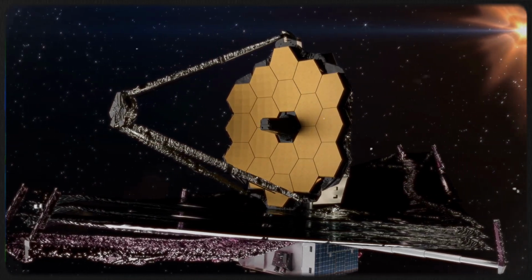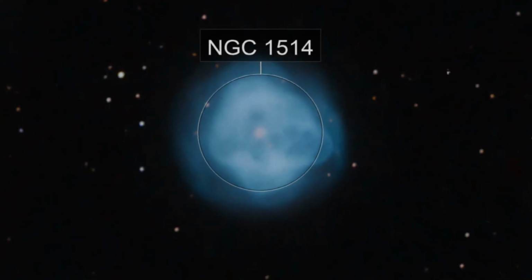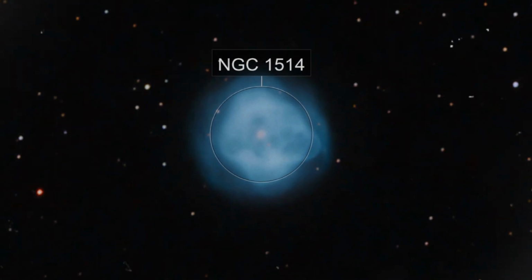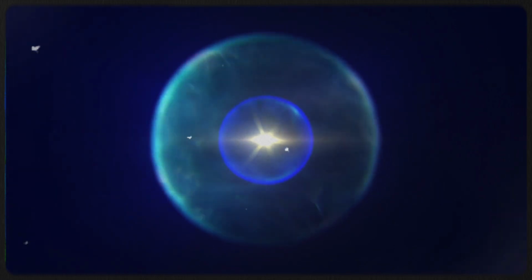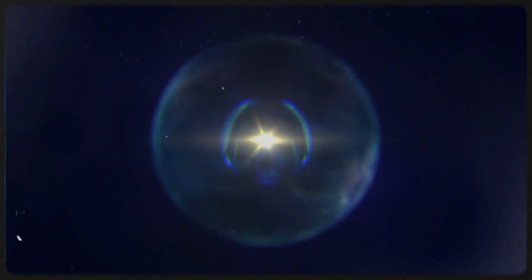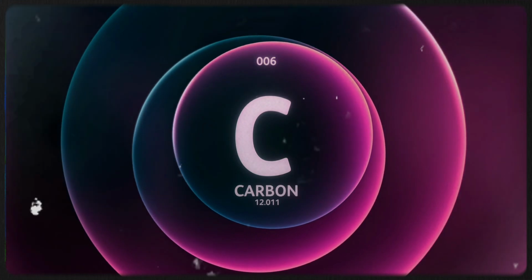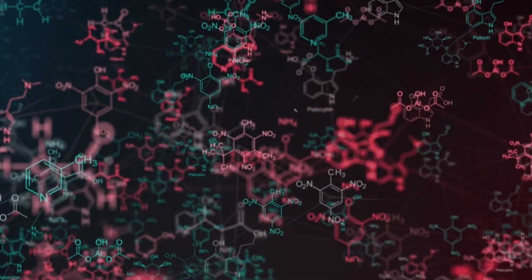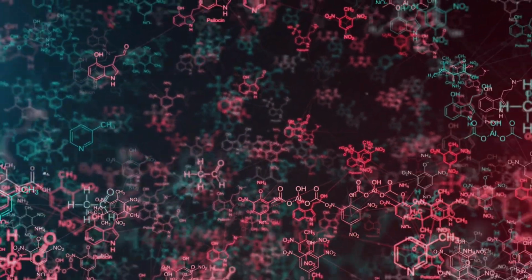But that's not all Webb saw. Inside the nebula's clumpy, pinkish core, especially around the rim of the bubble-like voids, the telescope detected something else: oxygen. Not evenly spread, but scattered in pockets along the edges. What's striking, though, is what's missing: carbon, and the more complex, smoke-like molecules built from it, known as polycyclic aromatic hydrocarbons. Usually common in planetary nebulae like this one, here they're nowhere to be found.